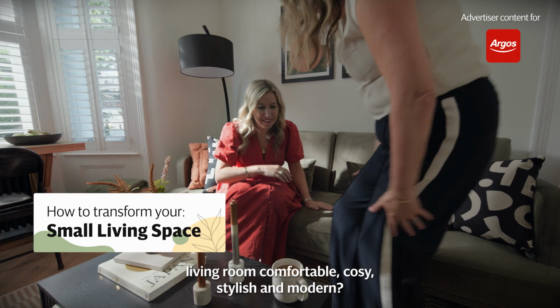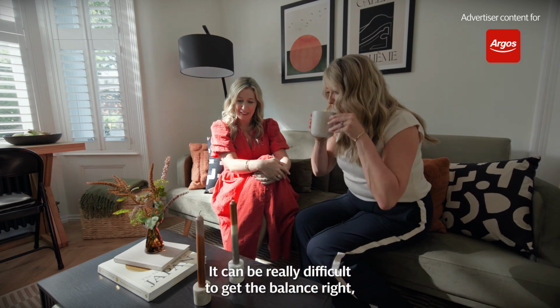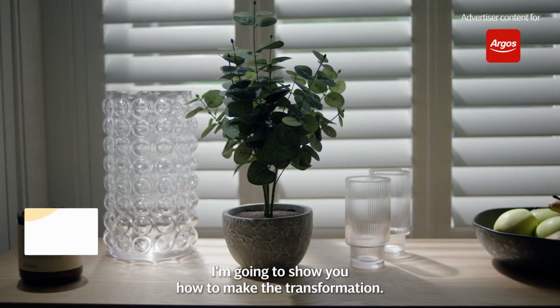How do you make a living room comfortable, cosy, stylish and modern? It can be really difficult to get the balance right, especially when you're working with neutral walls and a small space. I'm going to show you how to make the transformation.